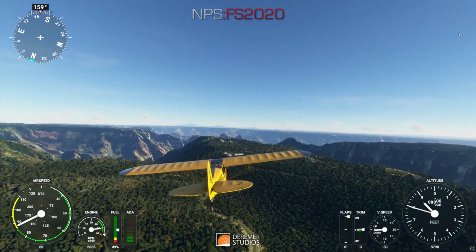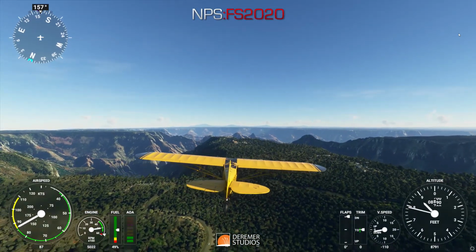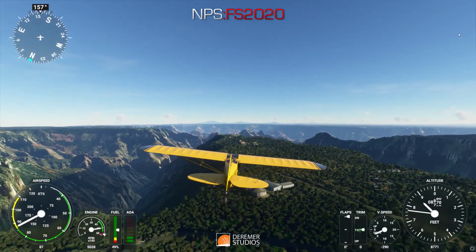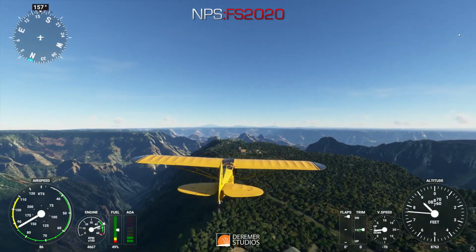And as you can see, we're flying over the road. We're headed from the north, headed south towards the north rim. And in the distance there, you can see some little buildings and stuff. That is where the lodges and then all the cabins are.